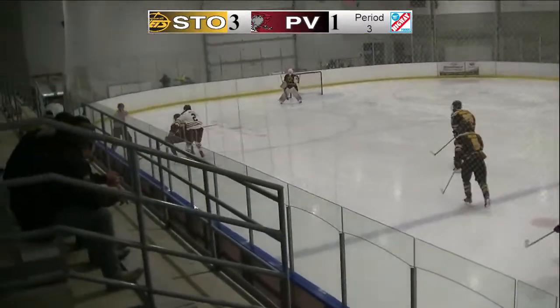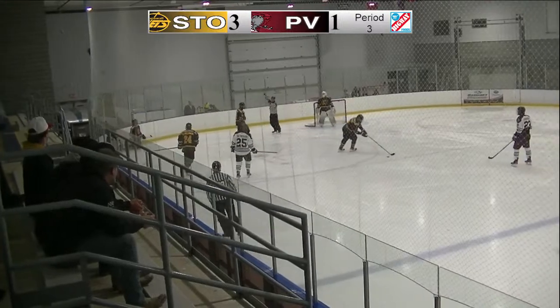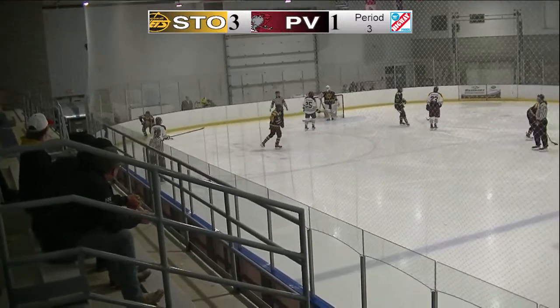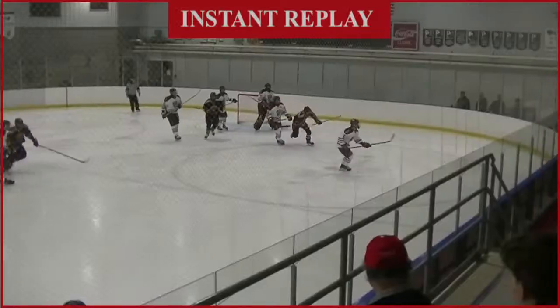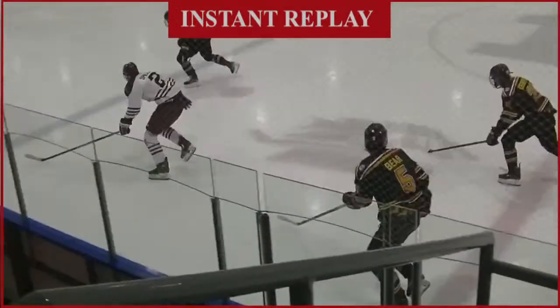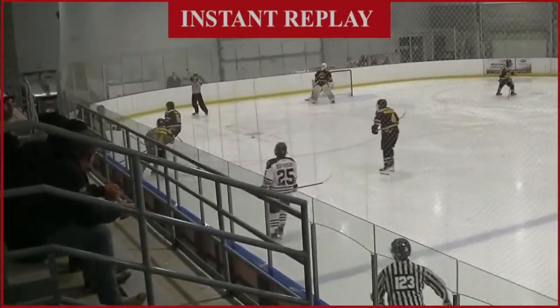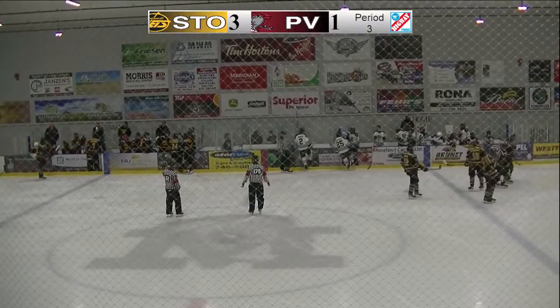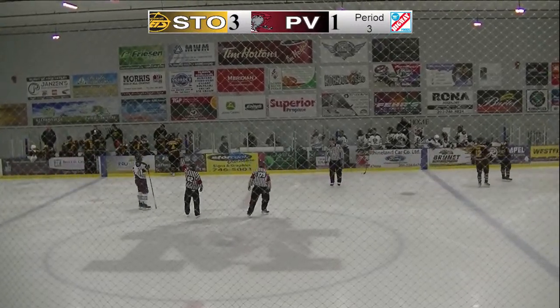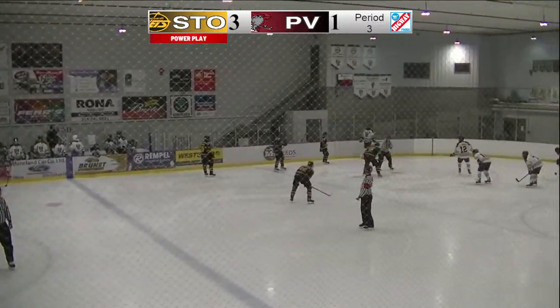Up to Austin Spicer. And Spicer, he'll push down Lawrence, and that's going to be a penalty for a cross-check as he's arguing his case, and it looked like he might have a right on that one. It's like a little bit of a touch. He got a little bit of a shove in there. And according to the referee, that's enough to give Stonewall their fourth power play opportunity of the night.